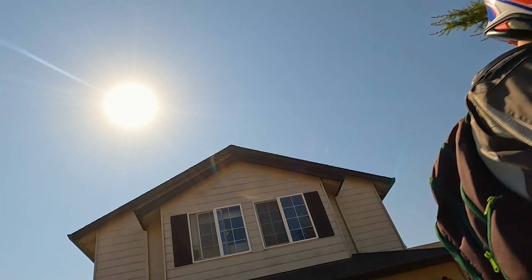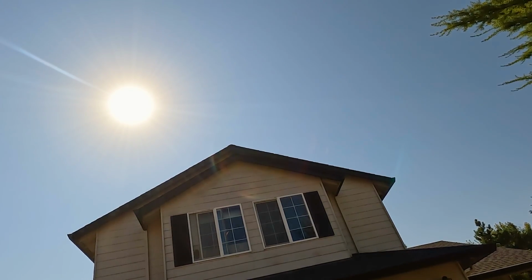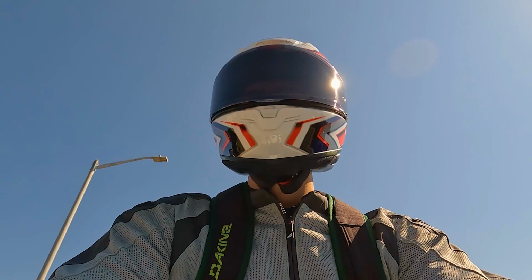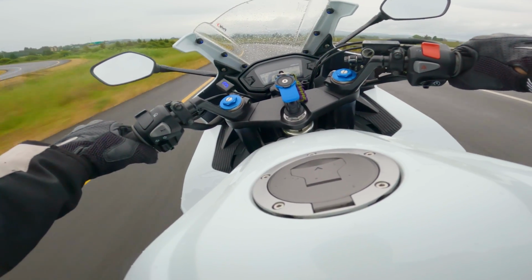The only thing I don't like about the Transitions visor is that they aren't made for more than a handful of helmets currently on the market, so you have to make sure you have one of those helmets before you get excited about ordering one.